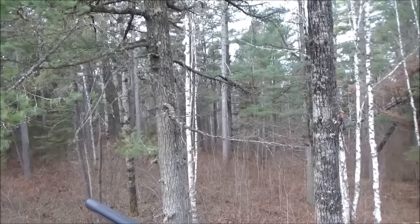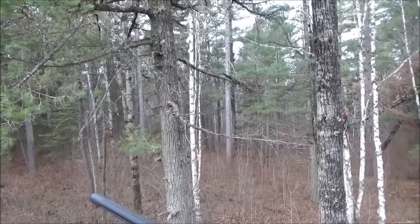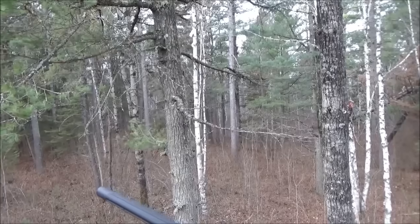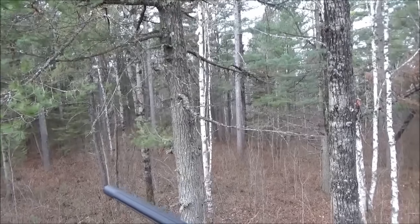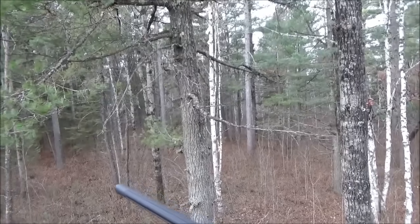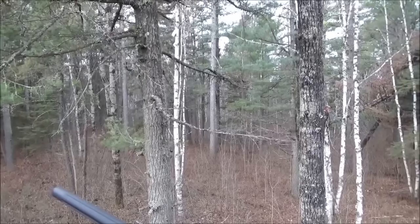I saw a total of 5 deer this morning. You guys saw the one on camera. There was another doe that came just as close. And then there was another doe that I saw farther out, and there was 2 other deer that I couldn't tell what they were. That's one thing about this stand, it's kind of hit or miss.